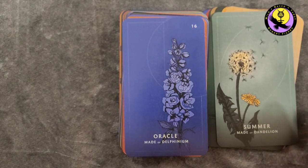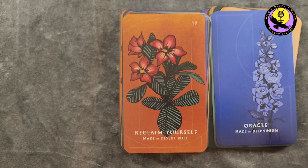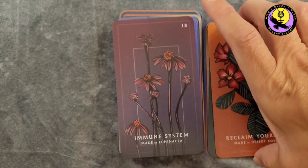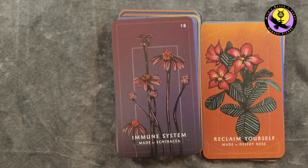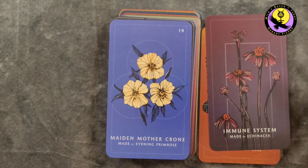Oracle, made of delphinium. Delphinium makes me think of my uncle. He was a florist. He taught me a lot about flowers when I was a kid. Reclaim Yourself, made of desert rose. I love the plant. Hate the name. I used to work at a place called that. Immune System, made of echinacea. Maid Mother Crone, made of evening primrose.